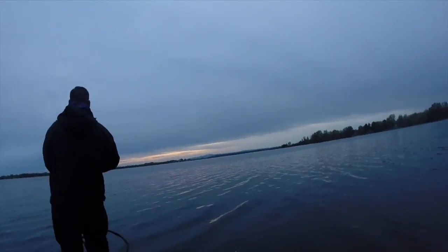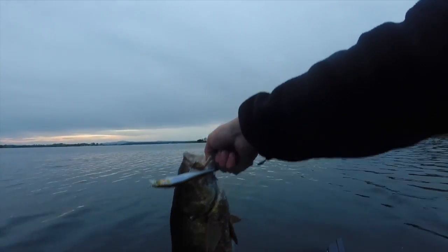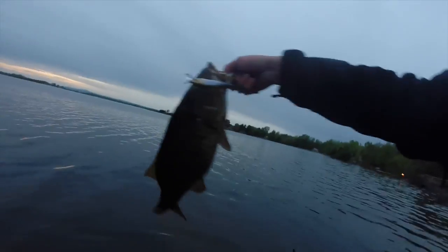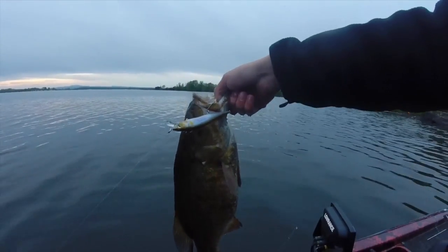All right, we were just saying, time to get out of here. And I made one last throw with the jerkbait. What a way to end the day, man. We had no expectations for that in here. Right on this little point. That's a good fish. Beautiful. Hasn't been an amazing numbers day, but as far as quality goes, it's definitely been my best.